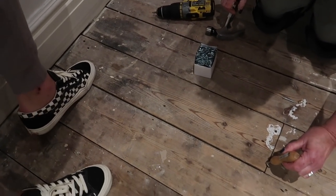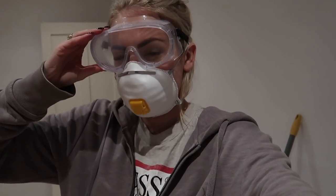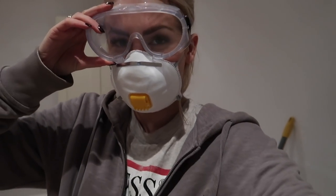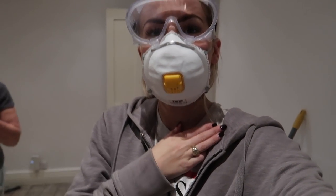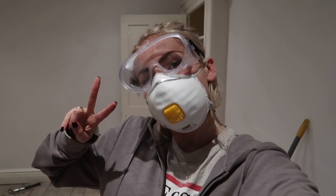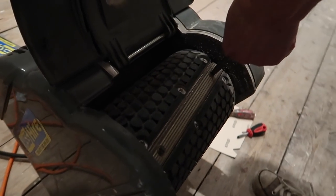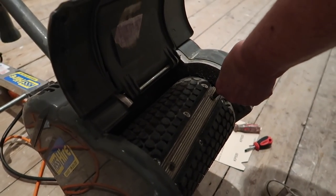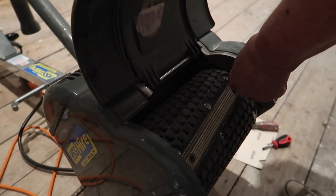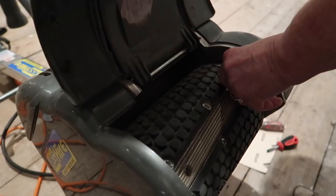Couple of nails on the loose floorboards. Just trying on my safety gear for the sander. Some goggles, a mask, and I got some earplugs as well. And some gloves. Okay, so just loosening this. I don't know if anyone is going to find this interesting at all, to be honest. But if you want to sand a floor, do you have to take them out all the way? Yeah, because you've got to remove the metal thing, I think.